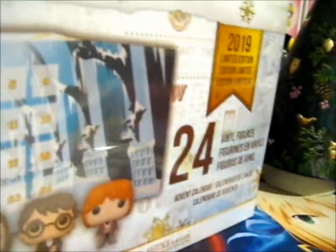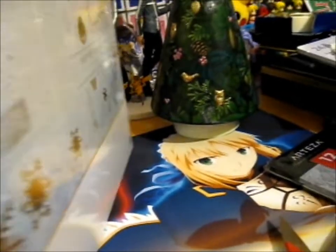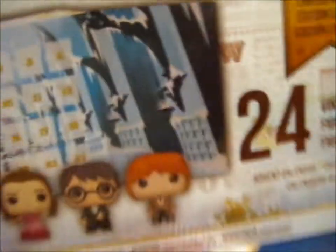The back is just gold foiling snowflakes. That is a back. So awesome. So I'm gonna take the plastic off camera so you don't have to watch me do that. So I shall be back.